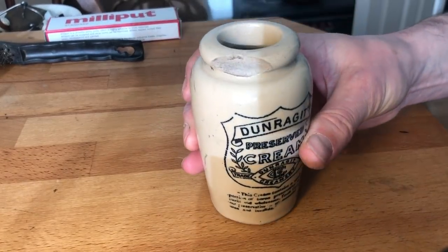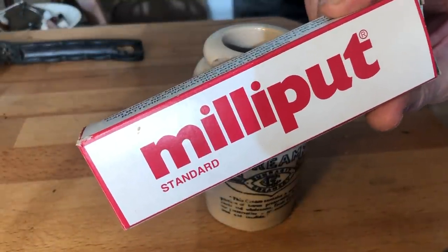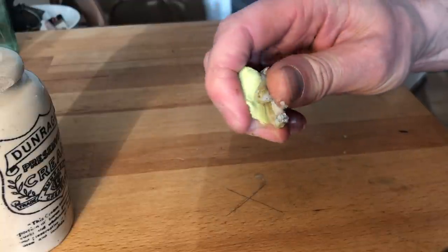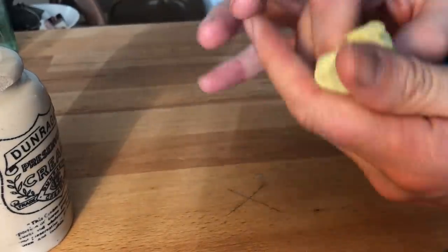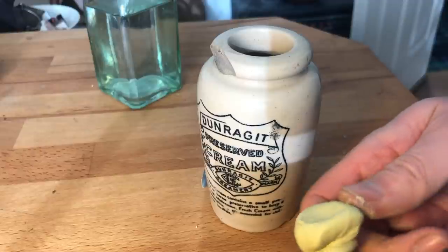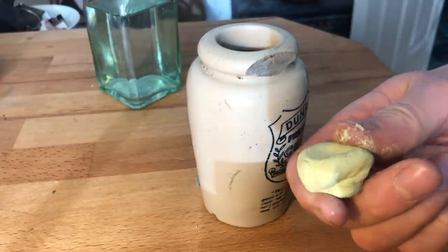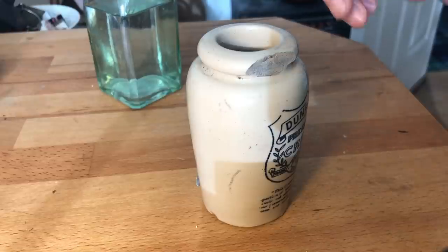So now I just need to do the sculpting with this, which is Milliput, two-part epoxy putty. This is the two different parts, and now you just squish them together. So now I plan to build up the broken parts with Milliput and smooth it off with just water, which is what's in here, just normal tap water. So let's do it.